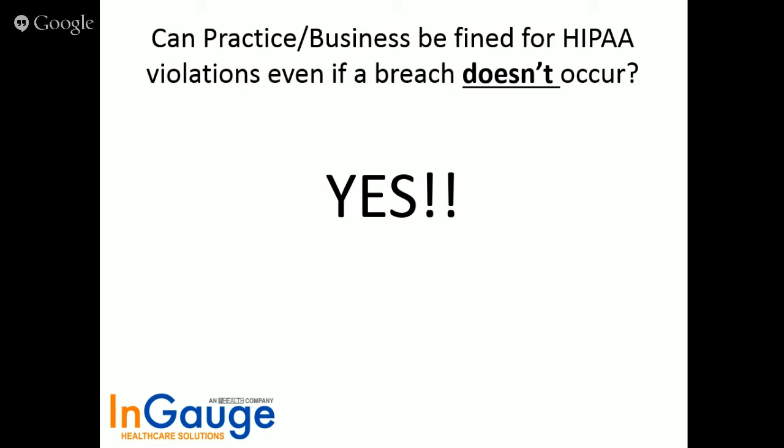All of the HIPAA implementation specifications need to be addressed, need to be in place via policy, or you can technically be fined. You can be fined for physical situations. If your practice is in a high crime area, your server's next to a glass window, next to a wooded area, which you've had break-ins before, you don't have an alarm system, you could be fined for that because that's a very high risk.